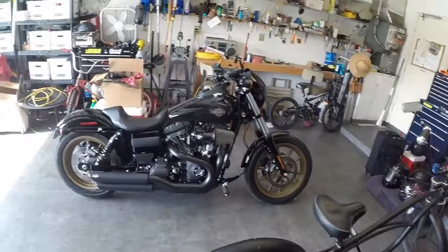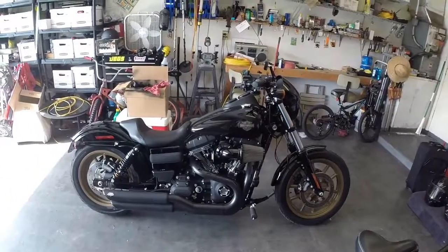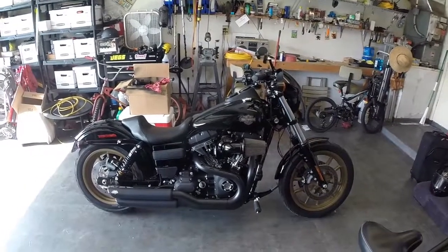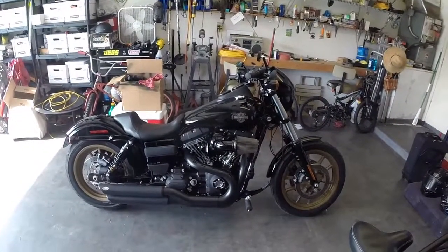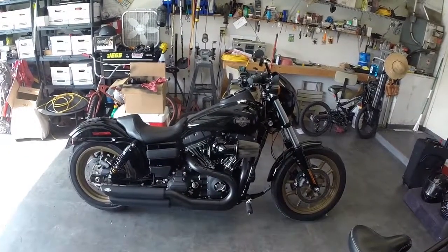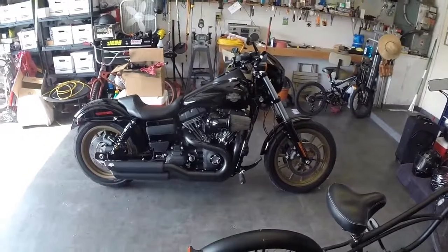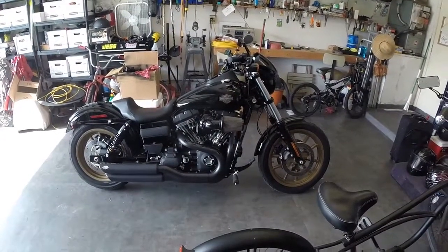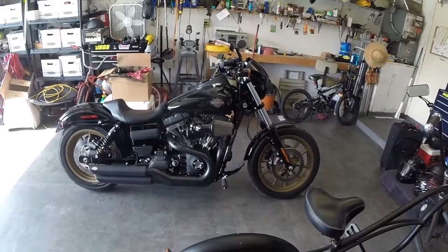But I needed something else for myself, and as much as I loved the Can-Am Spider, it was a little quirky. It had some quirks to it. It's a shame. I did like it. The wife really liked it. She even rode it, but it took up a lot of space in the garage, and it had to go. So this is what I ended up with.